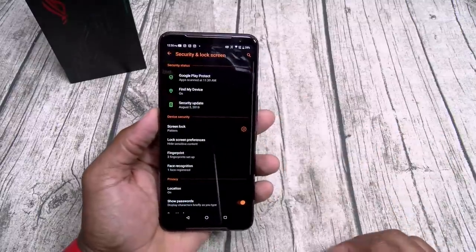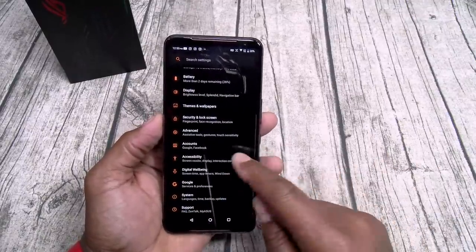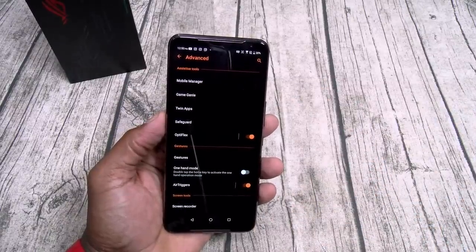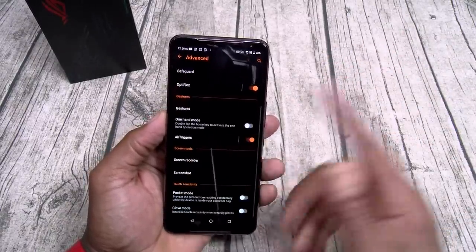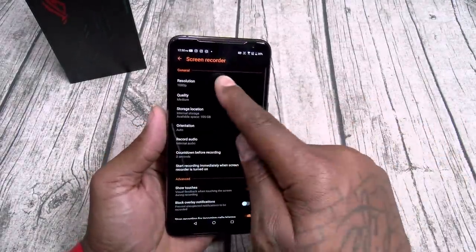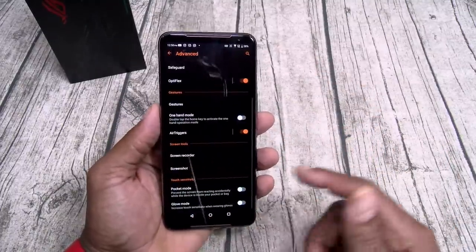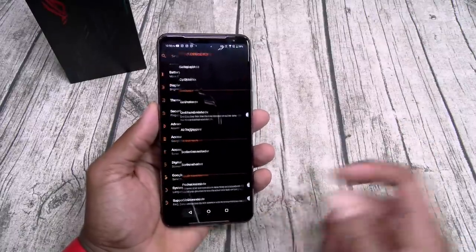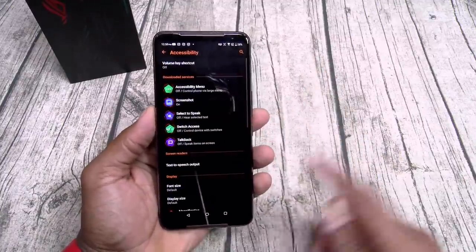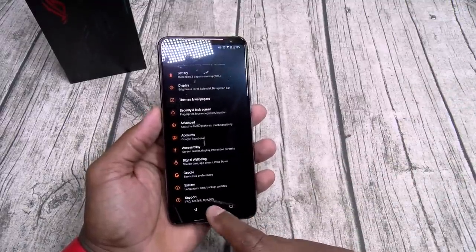Let's go to security. So face unlock, fingerprint sensor. You got smart lock. Let's go to advanced. Okay, so you got Game Genie. You got twin apps. So if you got two WhatsApps or two Facebooks, rock them at the same time. Screen recorder, screenshot. You can change all of the properties. So from your screen recorder, if you want, you can change the resolution. If you want to lower it, or you can higher it, you can have external audio. Screenshot, you got pocket mode and glove mode. Let's go to accessibility. If you're hearing or visually impaired, all of the settings on deck. Got your digital well-being, Google services, system, and support.